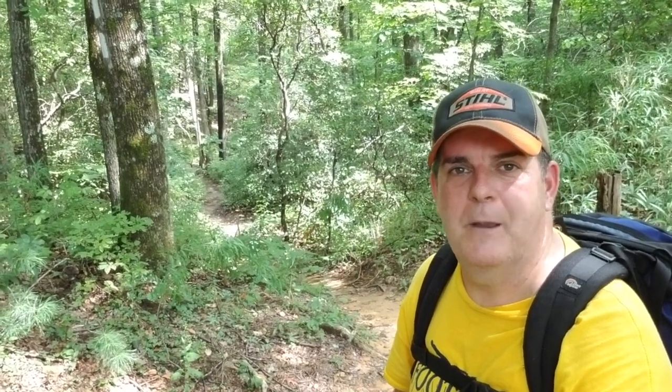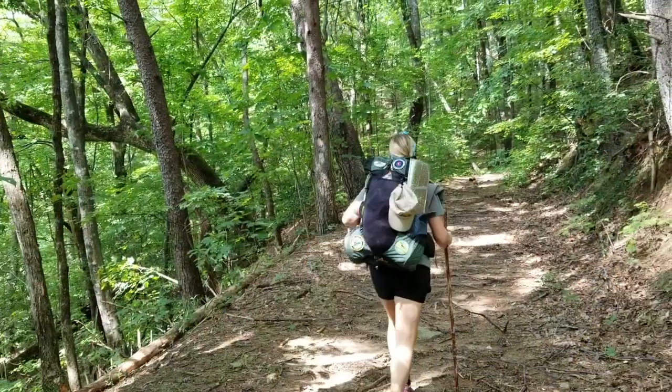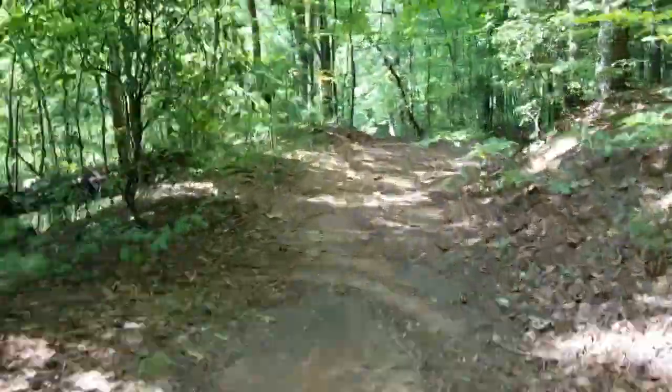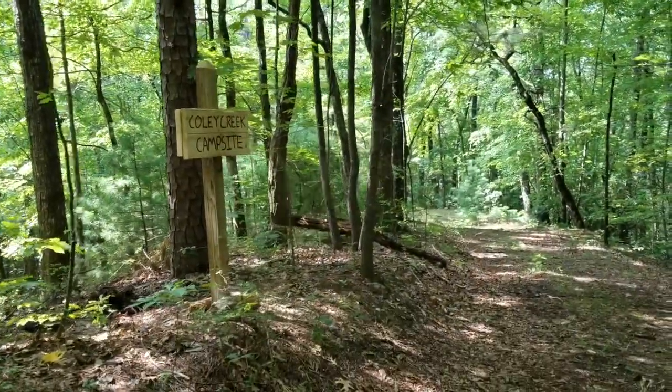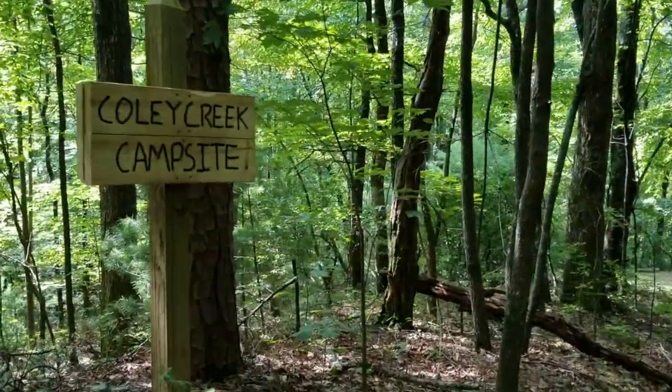So what we're going to do is we'll check back up with you along the way down there. Definitely down at Thompson River. We're going to take us a good 30-minute break down there and play around on the rocks, and we'll get some footage down there. All right, there's the Coley Creek campsite right there. There's the sign again.